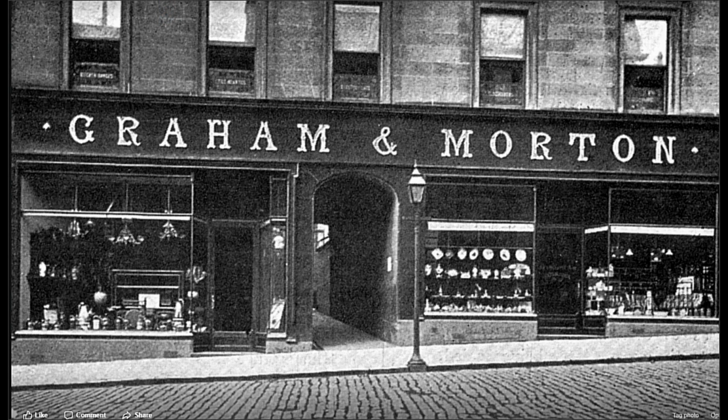Here we have Graham and Morton's. This is a great old store. They had another shop in Dumbarton Road, but you could get anything in here. All the ironmongery and anything for the workmen.